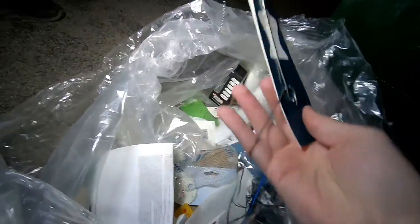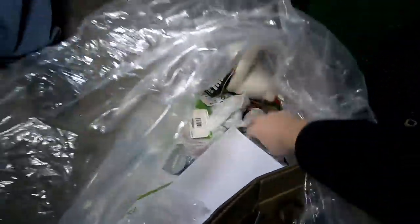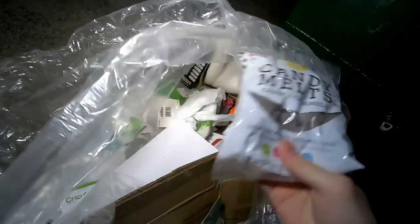Awesome. Oh, check that out. Some sort of a chain. Oh, I think it was a necklace, but it broke. Put that to the side. Oh, we got some candy melts. I don't even see anything wrong with it. No, nothing wrong with it at all.